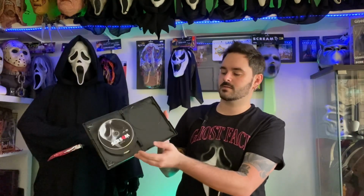We've got our Scream, the complete Scream collection, La Collection Complète des Frissons. Obey the rules or die on the front. Very nice. We've got our nice little synopsis on the back of each of the Scream movies, both in English and in French. That's really cool. And inside, we have Scream, Scream 2, Scream 3, Scream 4. We have the Scream movies.